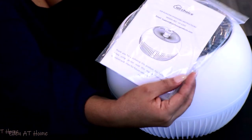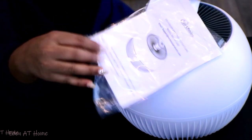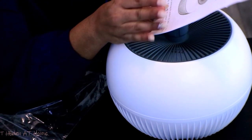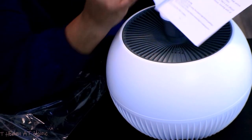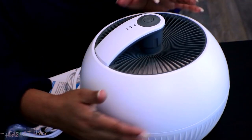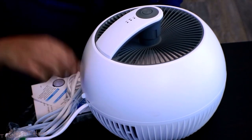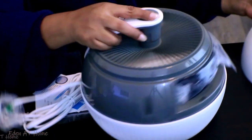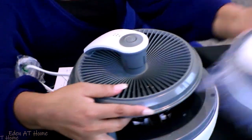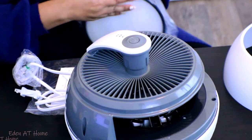It comes with a direction booklet to show you how it works and how you care for it. Okay guys, all you need to do is unlock the machine from the top and remove the plastic from the filter. I'll show you in a minute. And turn it on. Voila, that's easy. And it has three settings: low, medium, and high.